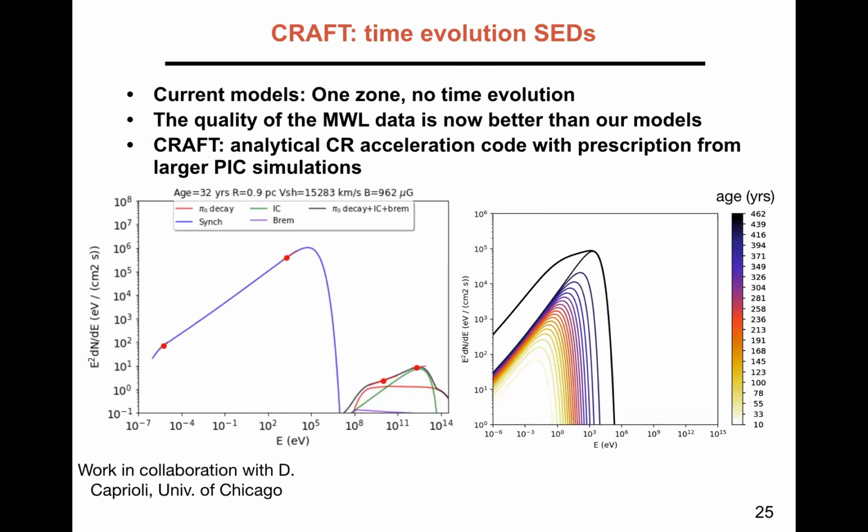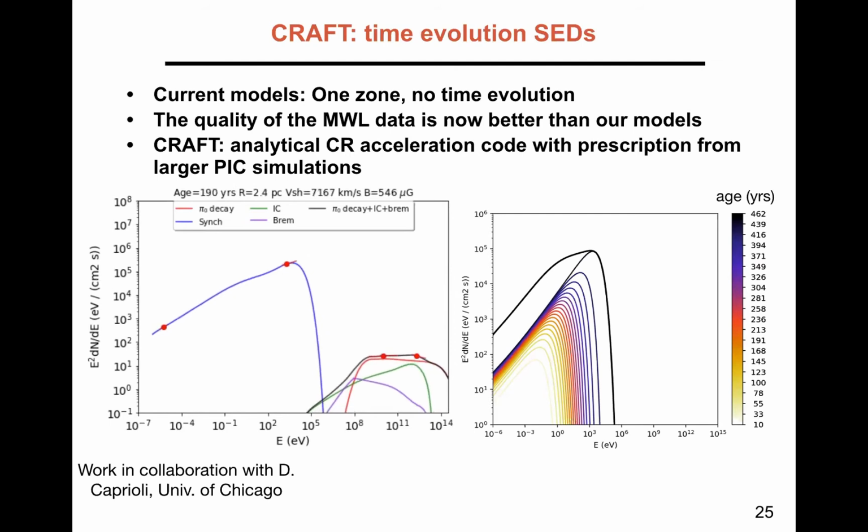So how to model those gamma ray emissions. Mostly we have one zone models, and they currently don't have a lot of time evolution. So together with a colleague, Damiano Caprioli, we have worked on enhancing the tools to model the gamma ray emission with an analytical cosmic ray acceleration code, but with prescriptions from the PIC simulations that they are carrying out. This is an animation of the SED emission at different ages. For example, you see the cooling, something that is usually not included in the modeling tools. This shows the synchrotron contribution at different ages of the electron population.